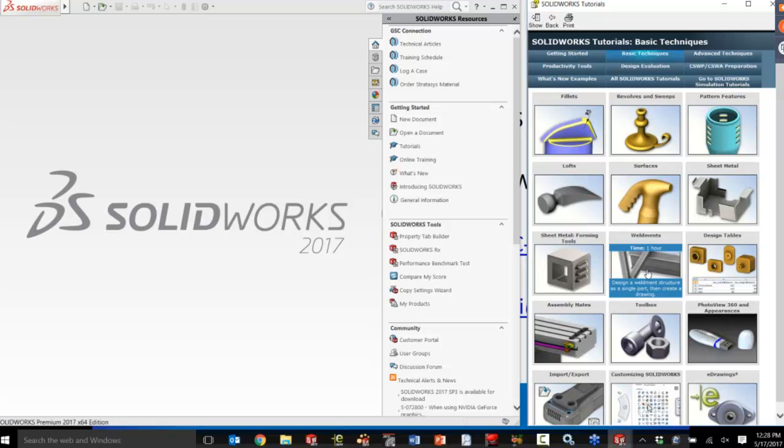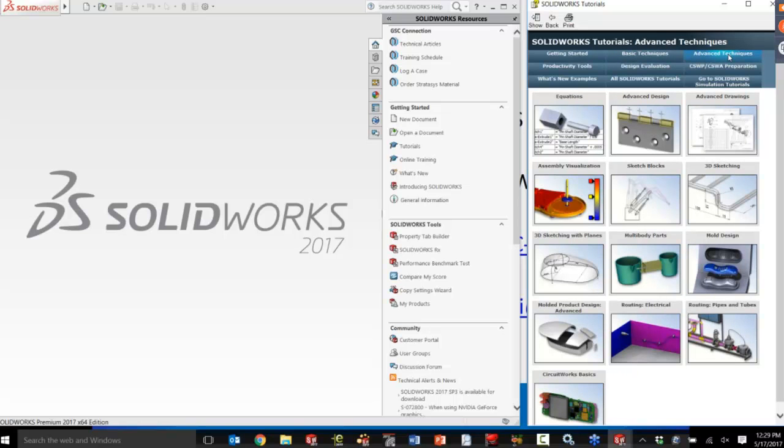All these tutorials are right here inside of your basic SolidWorks, as well as assembly mates. So adding parts together, connecting them as such. Even down here where it says customizing SolidWorks, if you want to customize your interface, there are some nice tutorials there. And then there are advanced techniques.